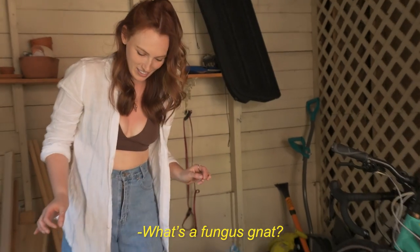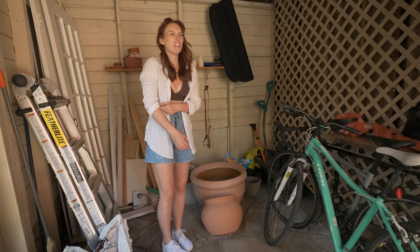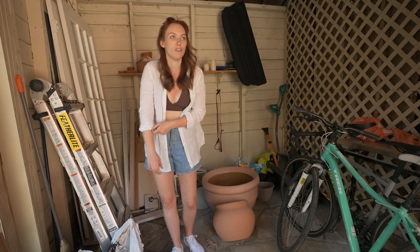What's a fungus gnat? Is that what you just said? Yeah, they look like fruit flies, but they live in your plants instead of on fruit.